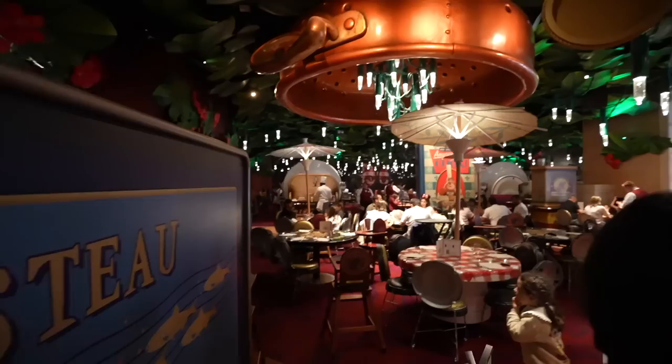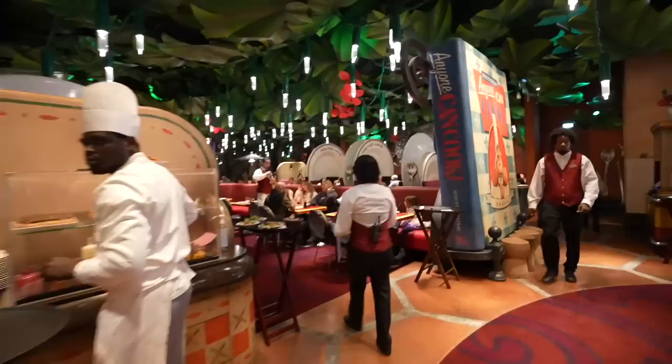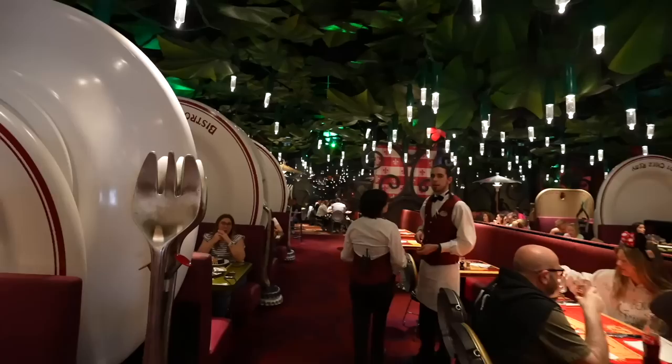It's the end queue of Ratatouille, but now it all makes sense. It's so pretty. There's the bar right there. Wow, this is actually so cool. I wasn't expecting it. There's Gustav's book. It's table, where is the seats? Oh. Enjoy your meal. Thank you.